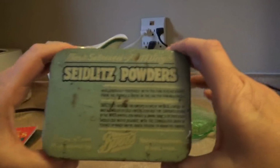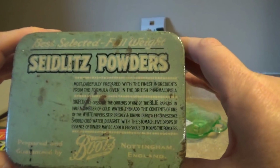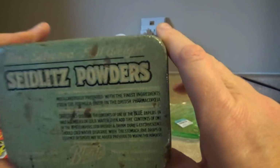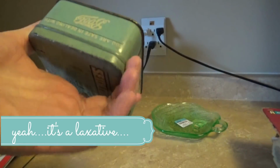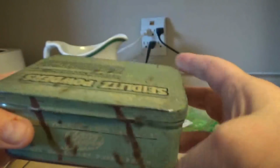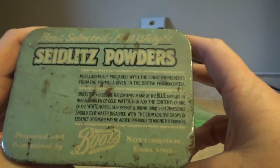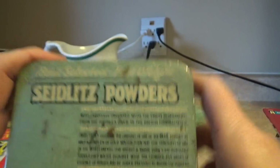I got this vintage tin from Boots Pharmacy in England. I have no idea what Seidlitz powders are, and the package gives absolutely no indication about what might be in here, except mix the white paper with the blue paper and drink her down. So I'll have to Google that, figure out what Seidlitz powders are.